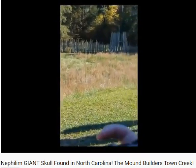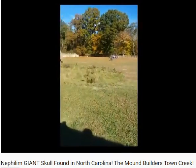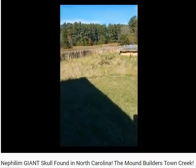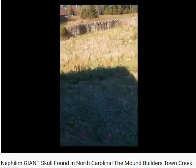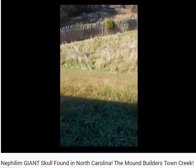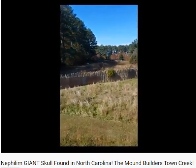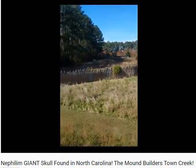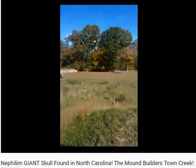Top of the mound. To be honest with you, I didn't know there was but one group here, how quiet they were. I know. That's what I said too. I was like, wow. So we're going to just look off the side here. So here we are at this mound. And as you can see at the very top of it, it is, wow.